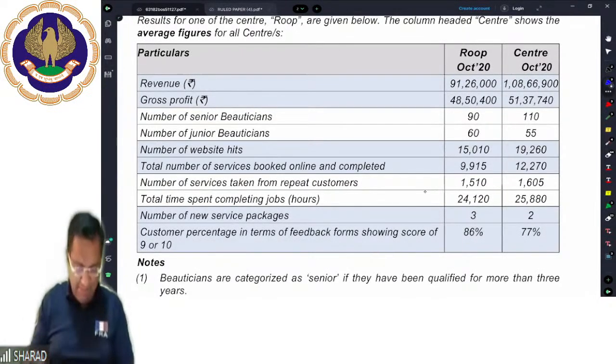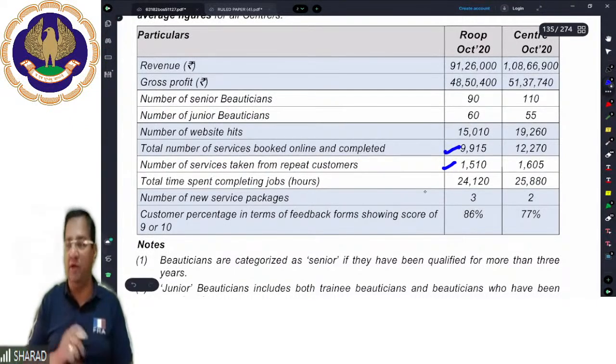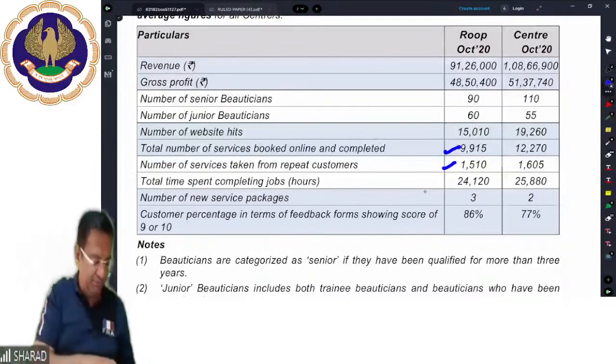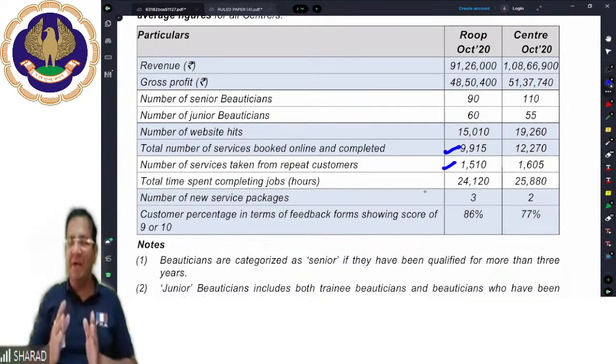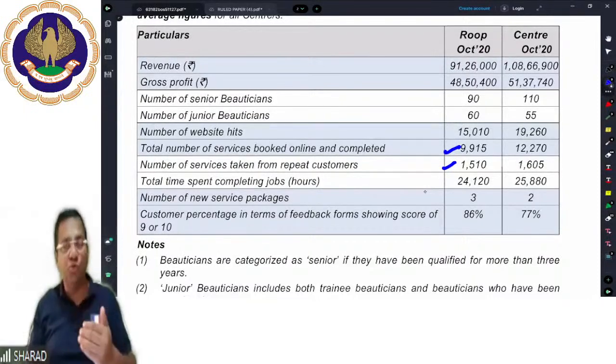तो देखिए यहां पर इन्होंने हमें बताया है कि number of repeated customer is 1510 out of total customer 9915. So we can find out the percentage. बेटा निकालिए 1510 divided by 9915. It's approximately 15%. 15% customer आपके पास repeat हुए हैं.